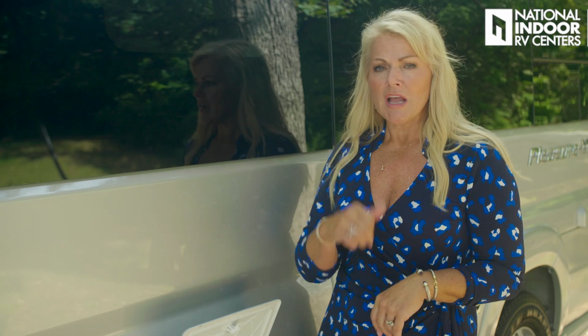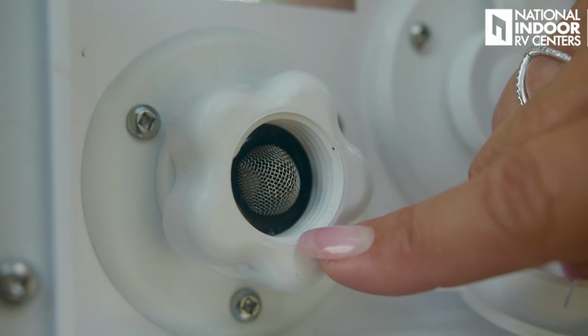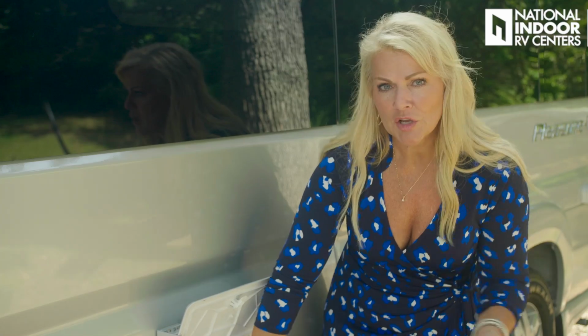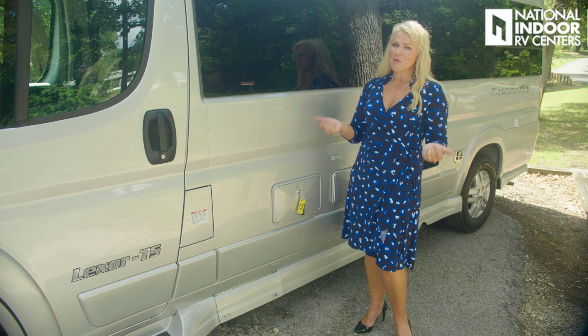So if you're paying attention, you notice that there's 2 water fills. I showed one on the passenger side of the coach. That's where if you need to bring water in and pour it out of jugs into the coach, you can put it in. But here, you're going to hook up your hose to hook up city water. This Class B gives you lots of options. This is one that I really like.